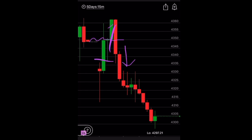But it does push up a little bit further, and I'm not sure if that would have been enough to capture 35 cents. I don't think so. So anyways, I wait for the second breakout, which happens here.